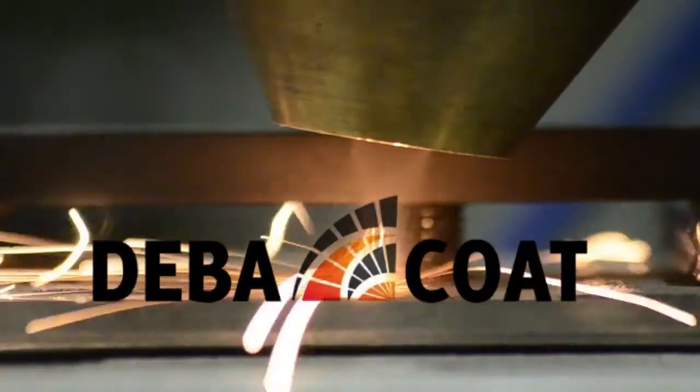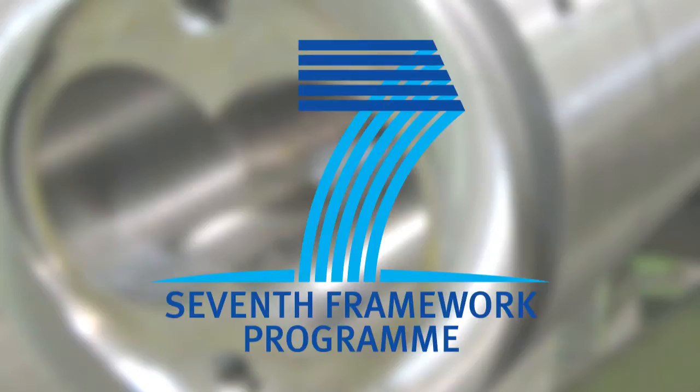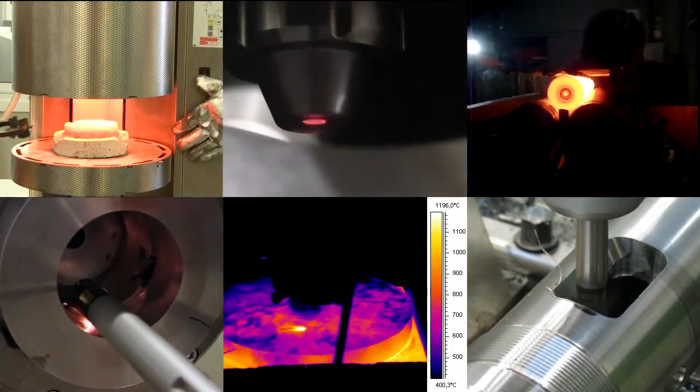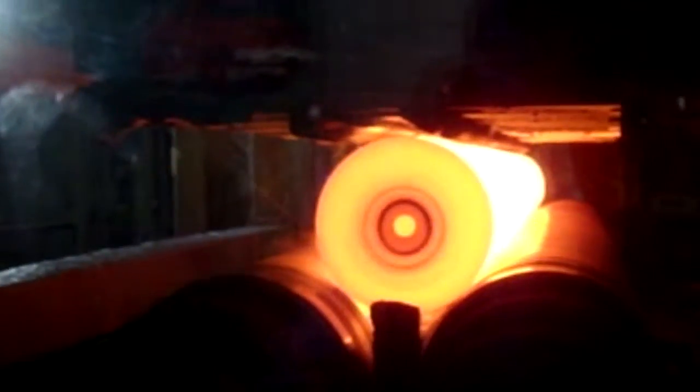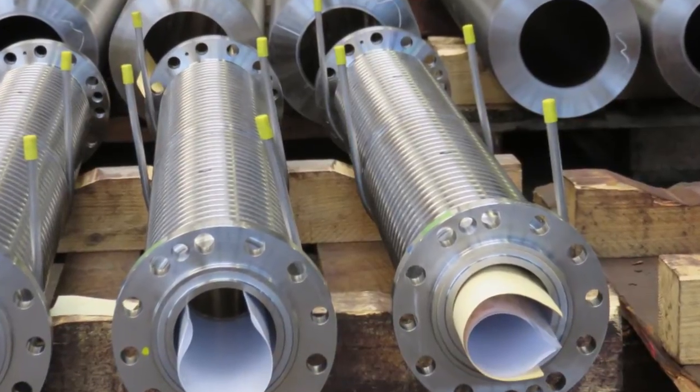DEBACOAT, development of high-performance barrels with innovative gradient coatings, is an FP7 research project aimed at the development of bimetallic barrels with innovative internal coatings for polymer extrusion. Among private companies, Bernex is the coordinating partner, located in Czech Republic, specialized in the production of bimetallic barrels for plastic injection and extrusion machines.